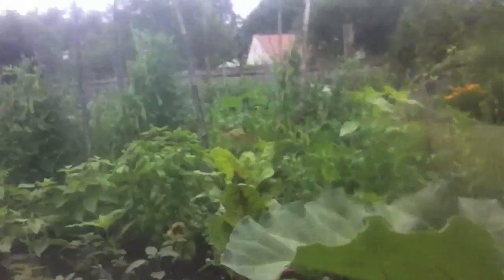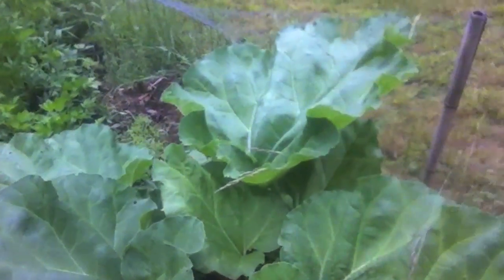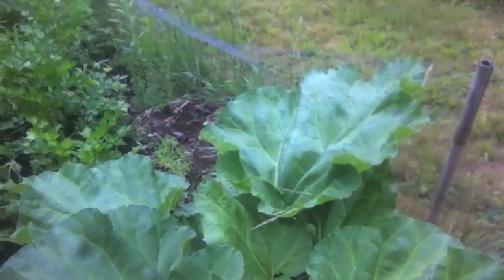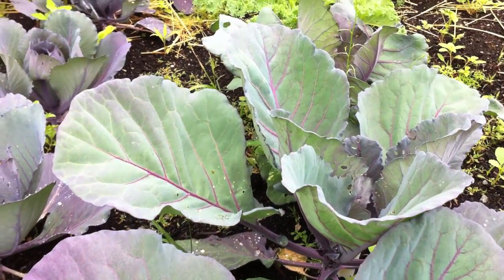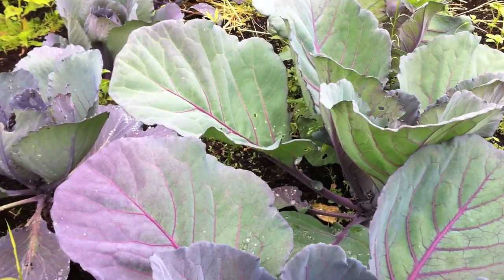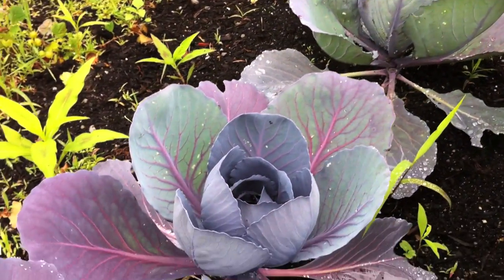I know it's kind of weird having this because I have to put my arm up and actually study the phone, but it gives you an idea of what's going on. One thing I want to do is take a video of how awesome this is looking. This is our rhubarb plant. Look at how amazing that red cabbage looks. It's awesome.